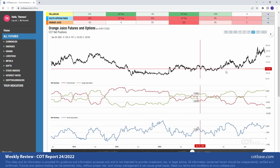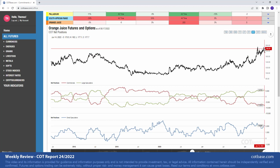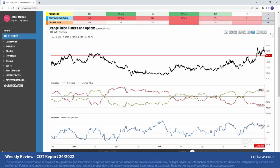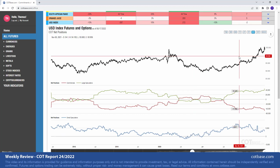Orange Juice will be the next market. 283 report extreme over here. This is a bearish COT extreme. Of course, we've been witnessing these bearish extremes in the past few weeks, and you can see that there may have been a bit of a decline in Orange Juice. The dollar index will be the next and the last market for this review.